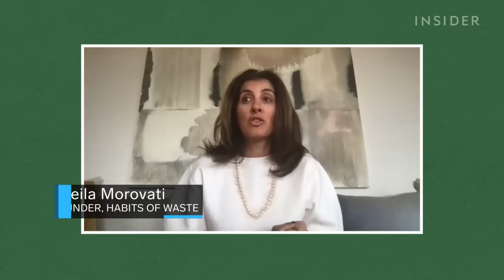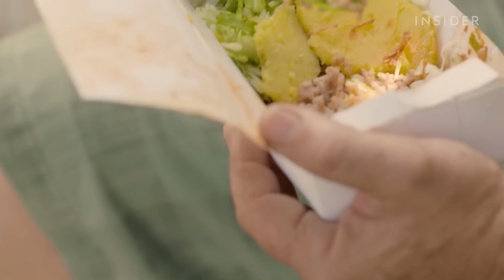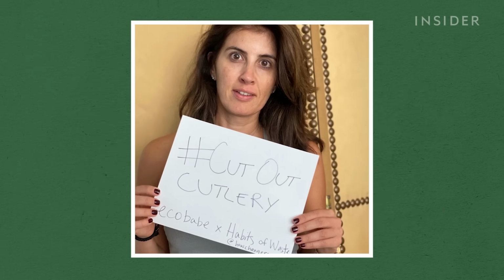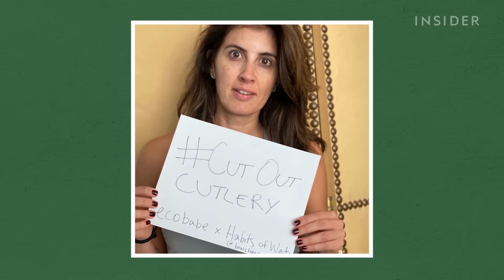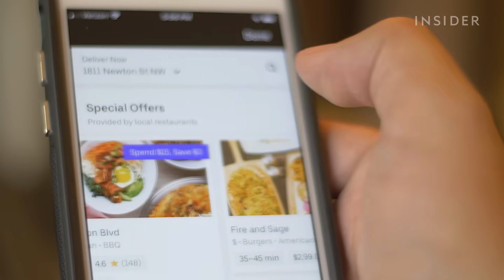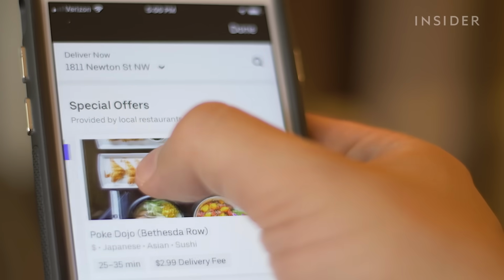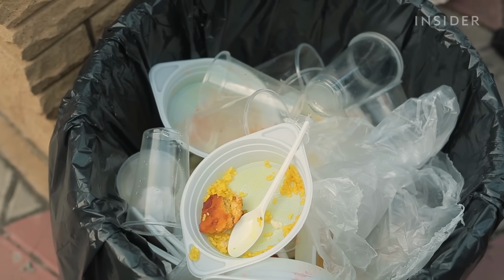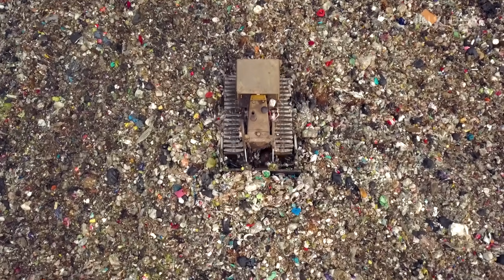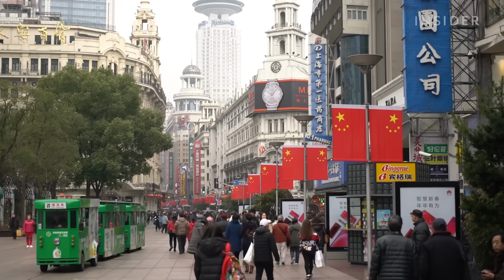We all have this drawer filled with plastic cutlery, chopsticks, condiments that we never asked for. Inexpensive, they're cheap, they just come in without you even asking for them. Sheila Moravati is the woman behind the Cut Out Cutlery campaign. Her organization pressured major delivery apps to opt out of sending cutlery by default. She estimates that saved well over 200 million utensils from going to landfill. Good job, Sheila.